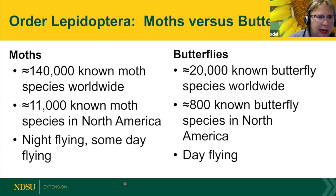And then another big difference is the moths are night flying, and some will fly during the day, like during dusk or dawn, but they prefer the night. And then the butterflies, which we probably see more frequently, are day flying. Just day flying when it's nice and sunny and not windy. That's the best time to see a butterfly. Most of the moths will hide during the day.